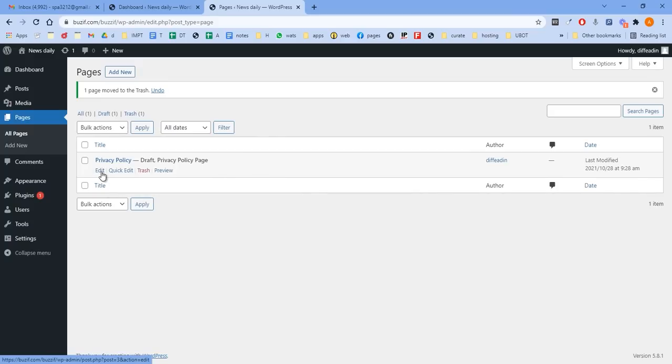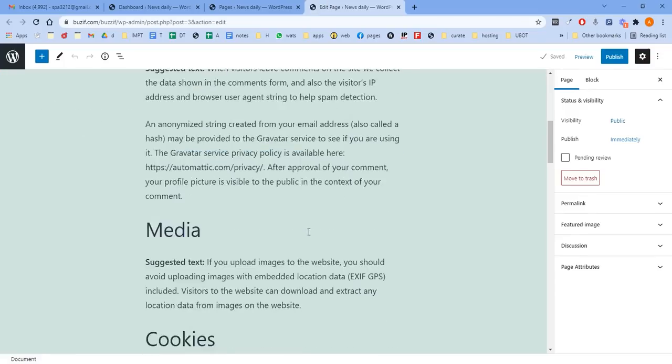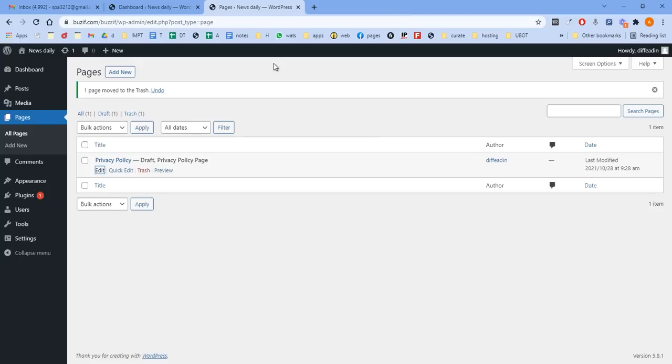And here is the privacy policy. It is important these days that you set your privacy policy right before you start using your WordPress website. It is always auto prefilled for you every time you install a new WordPress website, but it is a good idea, if you want to change it, you can change it from this edit button.